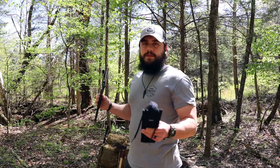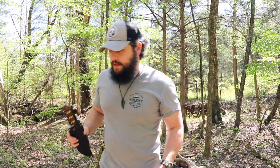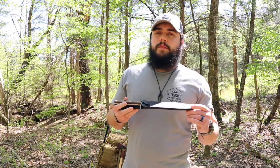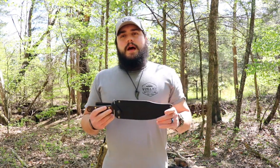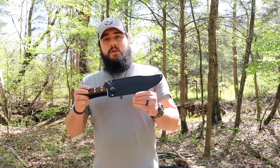Alright guys, so I'm going to start with first a couple new pieces of gear, or a couple new knives. I'm going to start with this one here in the leather sheath. So I've been interested in this company for quite some time. You've probably heard of them. They have a lot of knives and bushcraft and outdoor gear, and the company is Condor.